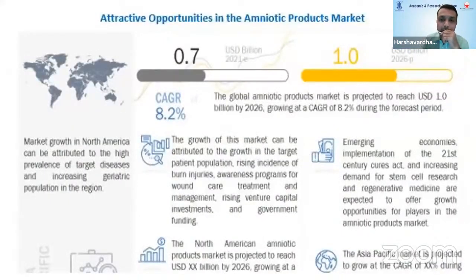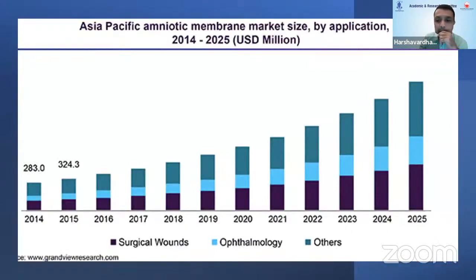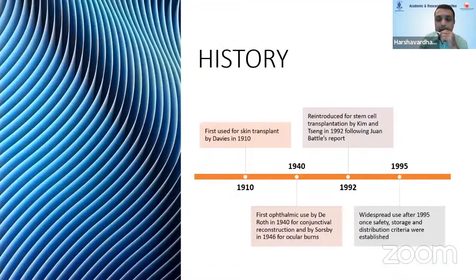The global amniotic product market is going to reach $1 billion by 2026 at a rate of 8.2% per year. It is mainly powered by surgical wound repair and the ever-increasing indications in ophthalmology. We all know it started with Dr. Davis with skin transplantation in 1910, and then Dr. De Roth for conjunctival reconstruction, and later revived by Dr. Tseng et al. after Yuan Battle's report for stem cell therapy.